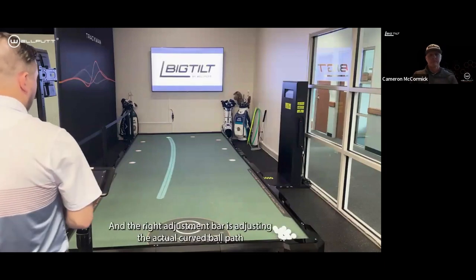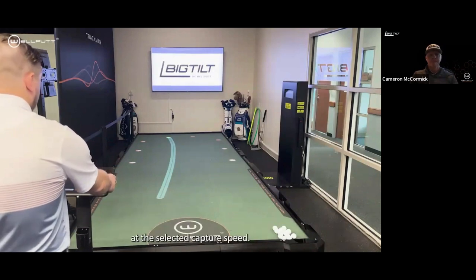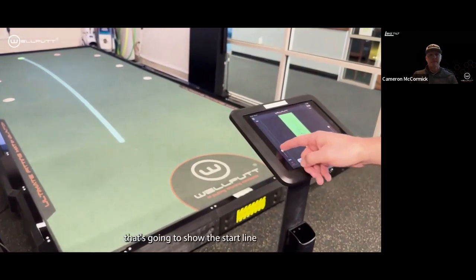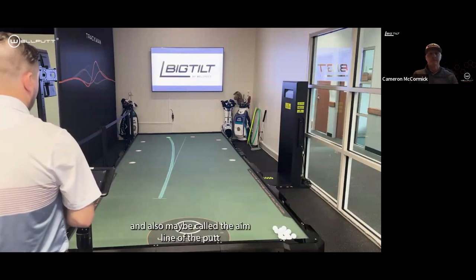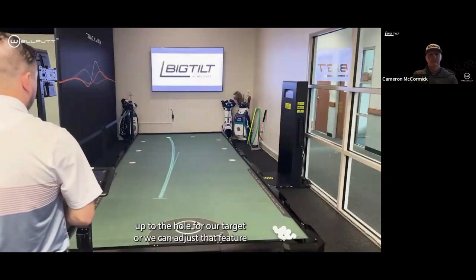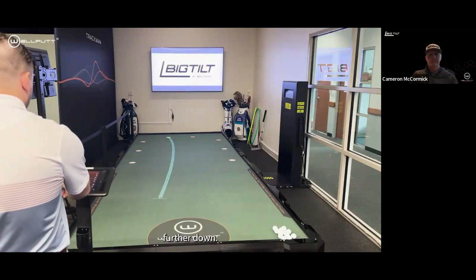And the right adjustment bar is adjusting the actual curved ball path at the selected capture speed. We also have a slider bar on the left in the app that's going to show the start line, and also may be called the aim line of the putt. And we can adjust that to be projected all the way up to the hole or our target, or we can adjust that feature further down.